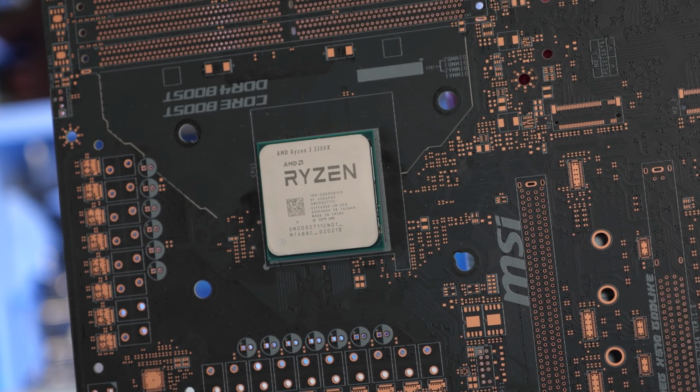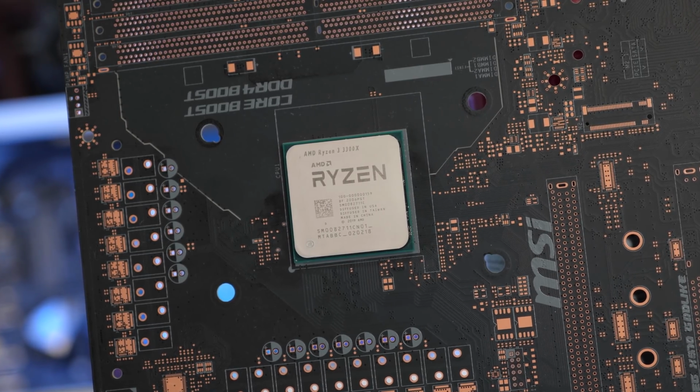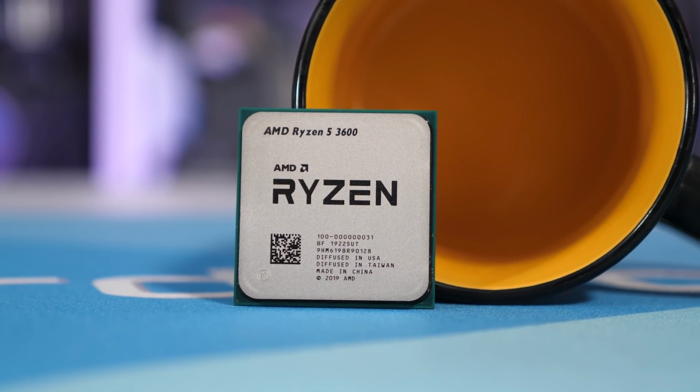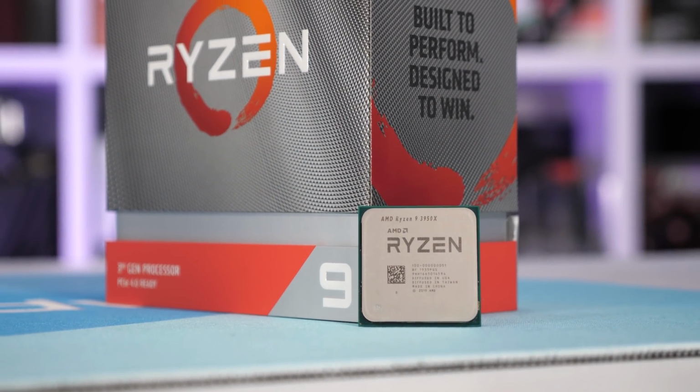So when it comes to the 3rd gen Ryzen lineup for gaming, the 3300X is a solid entry-level offering, but the 3600 is the best value choice in my opinion, while the 3700X is nice if you can afford it, and then again for gaming, the Ryzen 9 parts are an unnecessary luxury.